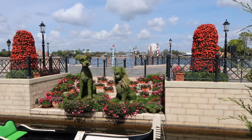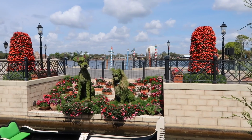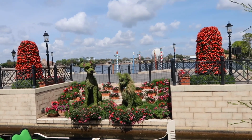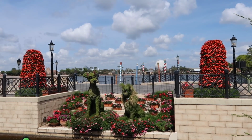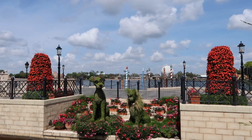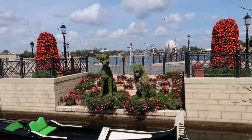Yes, she's a cavalier, not a cocker spaniel. I know if you Google it, it'll say cocker spaniel, but that's just because that's a more popular spaniel dog than cavalier, but she's supposed to be a cavalier. Is that just a frustration of yours? It bothers me. Because she's a cavalier. You can tell she's a cavalier. But anyways, there they are.